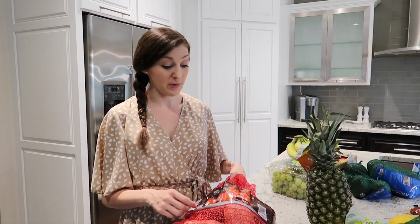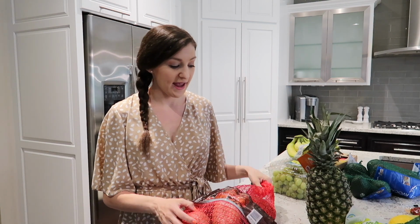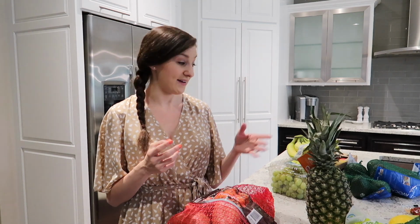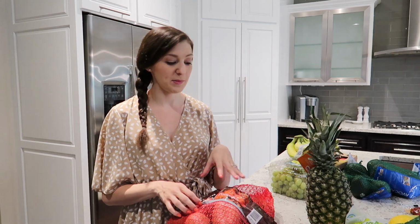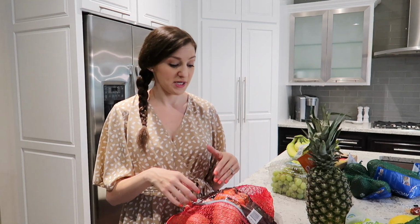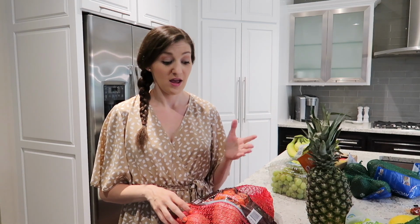So this sweet potato bag is actually pretty small for a Costco size, and I'm planning on making some taco stuffed sweet potatoes. So I'm gonna do like ground beef and some diced up avocados that I have, maybe some shredded cheese, a little Greek yogurt on top, cilantro, maybe black beans and corn, who knows. But I'm gonna make it like a taco style, stuffed in a sweet potato. And then another meal that I'm planning on making either like this week or next week is turkey burgers with sweet potato fries.